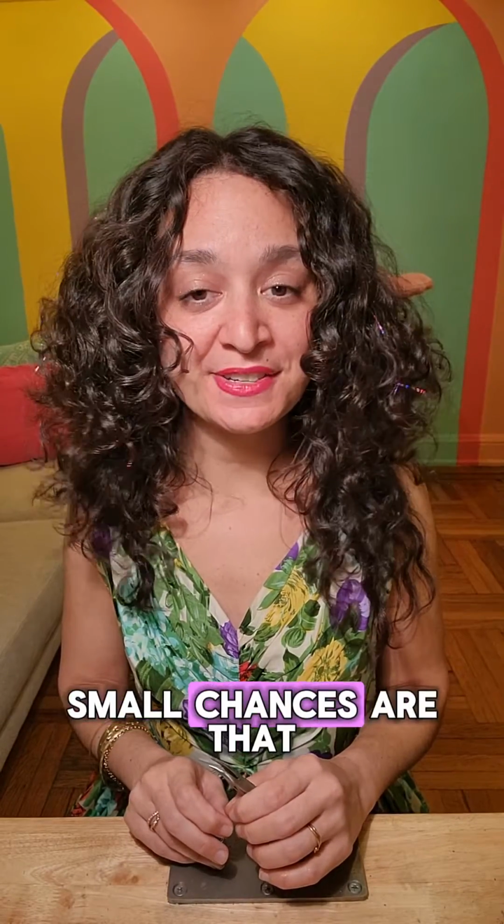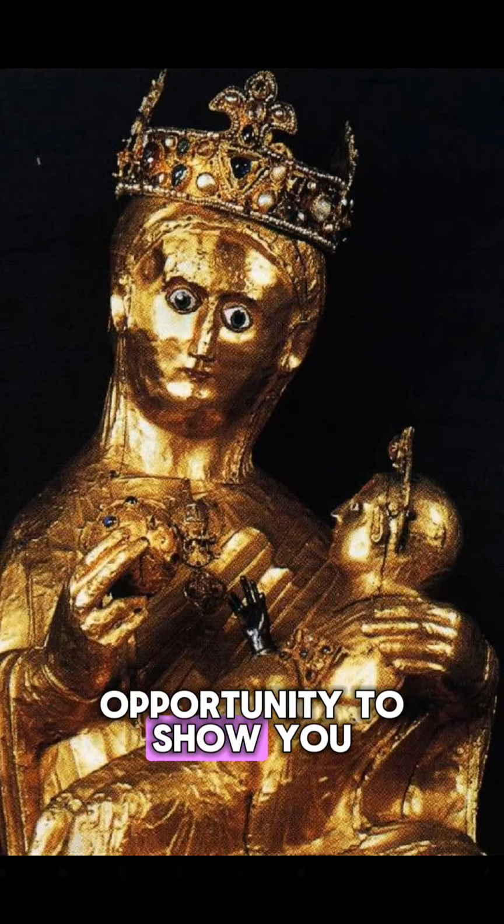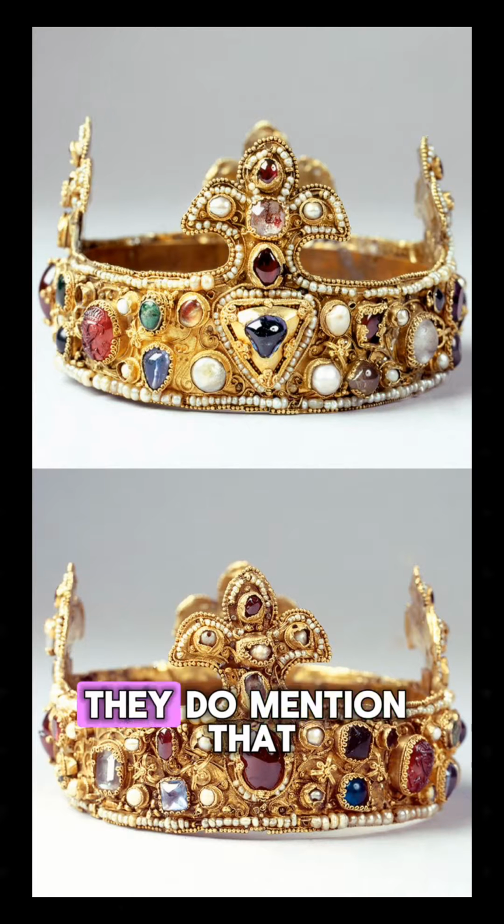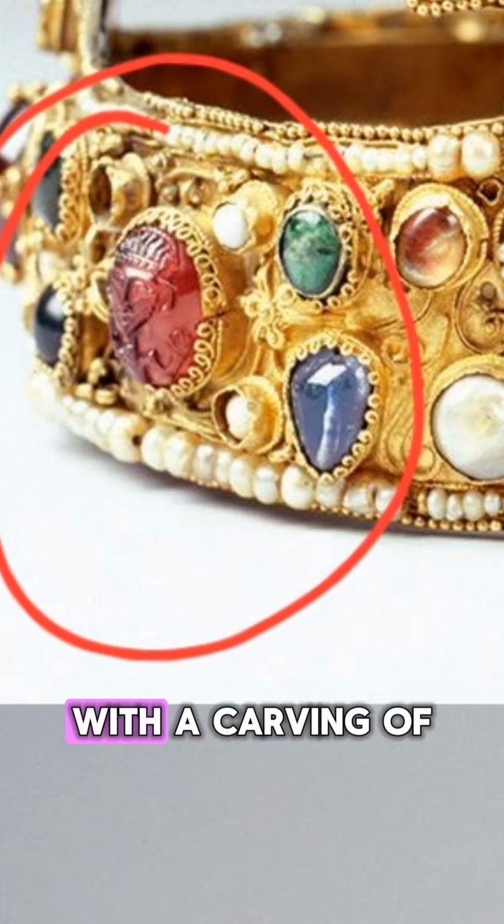it is small, chances are that it's small because it was made for a statue of the Virgin Mary, which is the perfect opportunity to show you the statue that this crown was made for. Descriptions of the crown don't really list all of the gemstones, but they do mention that one of the stones is a late antiquity stone with a carving of Medusa.